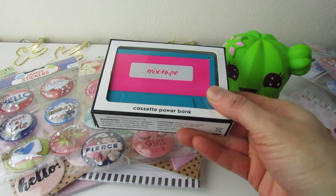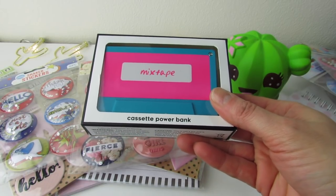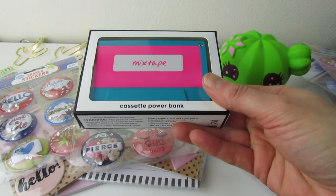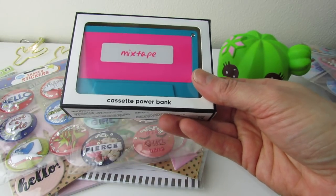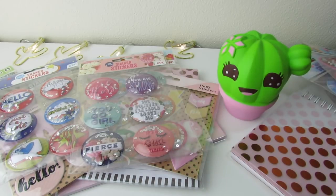I'm not sure how many of you have a Kohl's in your area, but my Kohl's sent me a free $8 gift card because it was my 8th anniversary of having a credit card with them. So I went in and basically got this for free. This is just a little power bank that looks like an old school cassette tape, and it says mixtape on it. It was normally 20 bucks, which nowadays I would never pay $20 for a power bank. I mean, you can get them at Target for 5 bucks. You can get them everywhere pretty much for 5 bucks.